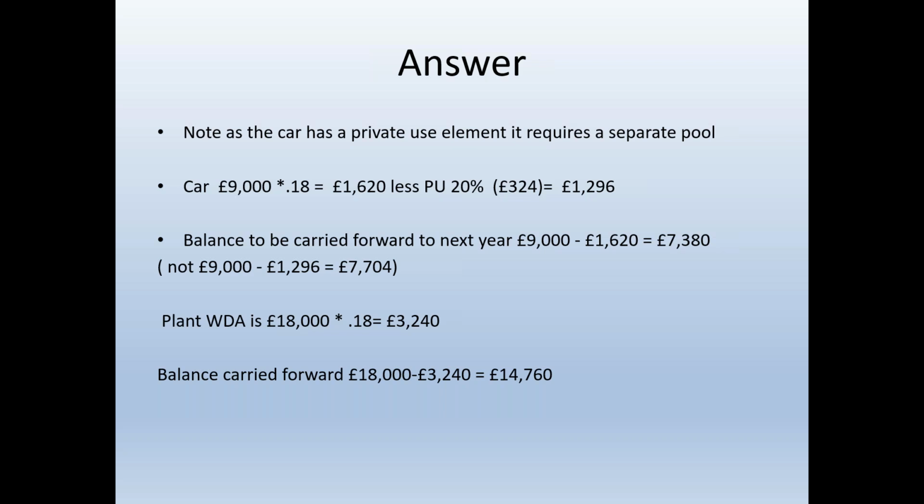Okay, so the next year you've got that balance, you can then take 18% of it and then deduct the 20%. And with the plant, because there's no private use, you simply take 18% of the 18,000. And another point worth noting is that although you may be buying these assets partway through the year, you're still entitled to take a full year's capital allowances. So it doesn't matter whether you buy an asset at the start of the year or at the end of the year, you can still claim a full year's capital allowances. Okay, have a look at the next one.